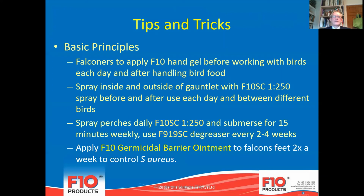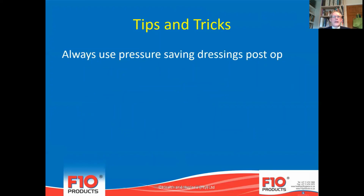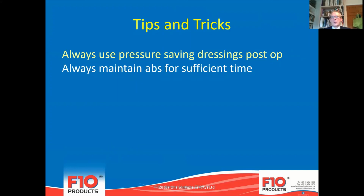Apply F10 germicidal barrier cream to falcons' feet twice a week to control any Staphylococcus that has managed to get onto their skin. And then remember to use a pressure-saving dressing post-operatively, or in any situation where there may be excessive weight bearing on the base of the foot. Use that dressing, but with F10 barrier ointment applied to the skin before you do so.